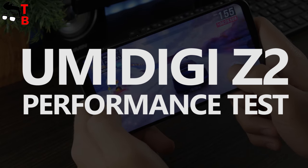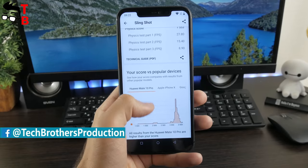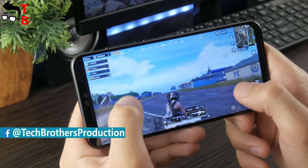Yesterday we had the unboxing of UMIDIGI Z2. Today we are going to talk about the performance of this phone. As usual, we will run benchmarks and play some games.